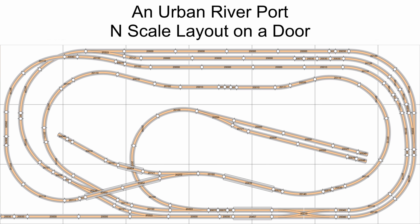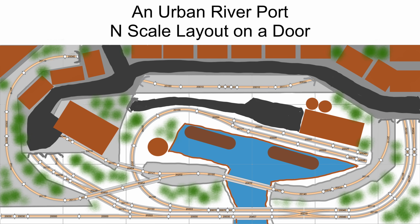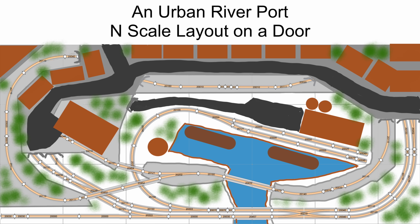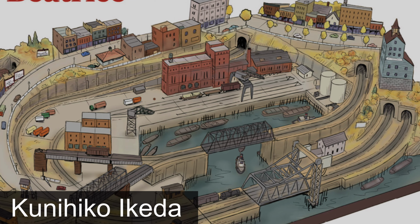Anyway, I'll blink back and forth here so you can see the track plan with the scenery ideas on it and kind of get an idea of how things are arranged. And again, with multiple levels and the track at multiple levels, structures at even more levels, it is going to be a very interesting looking layout if I go ahead and build this. And here's the original Port Beatrice sketch from the book again, so you can kind of get an idea of how the structures might be arranged on a layout like this.